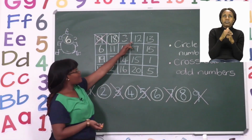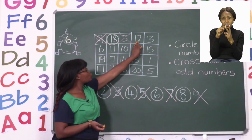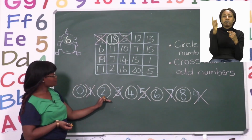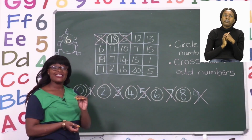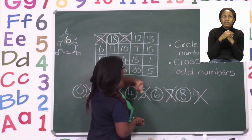The next number we have, boys and girls, is a 12. And we need to look at the second digit, number 2. We take a look at our number line and we look at 2. 2 is circled, which means that it is an even number. So we are also going to circle our even number.